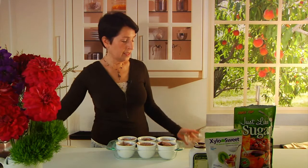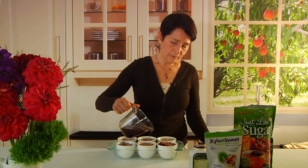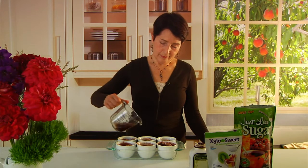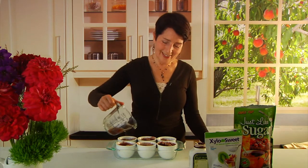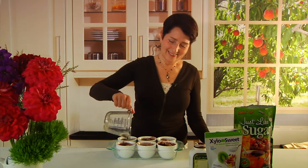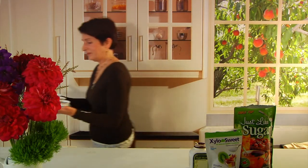And now, take a cup of hot water or decaffeinated coffee. Pour it evenly over the top, but don't stir. Just divide it evenly between all the ramekins. This is so easy. That's it. Don't worry about puddles. Now, I'm going to bake this in the oven for 20 minutes, and then we're going to taste it. I'll be right back.